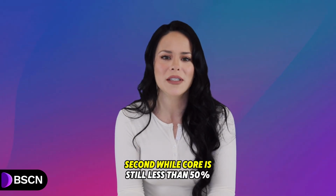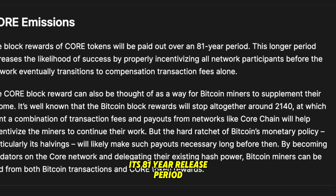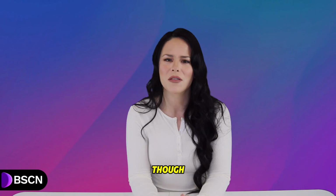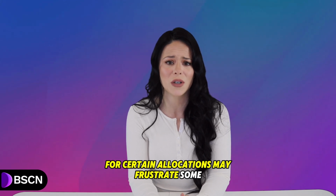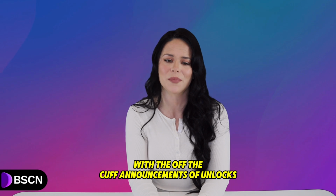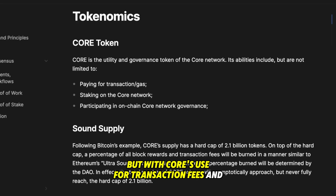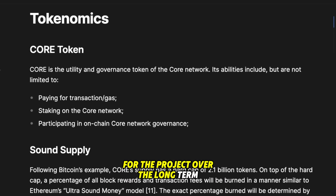Second, while Core is still less than 50% in circulation, its 81-year release period should comfort some investors. Though some lack of clarity around the release schedules for certain allocations may frustrate some and cause volatility with the off-the-cuff announcements of unlocks. But with Core's use for transaction fees and governance, it hopes that this will provide adequate utility for the project over the long term.